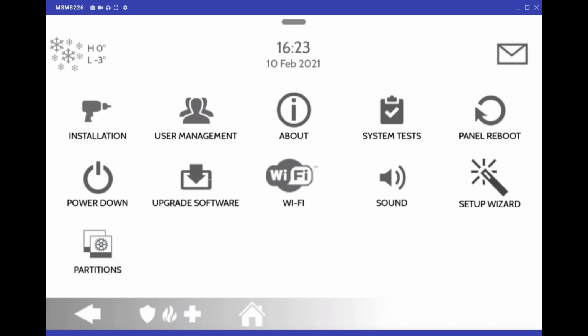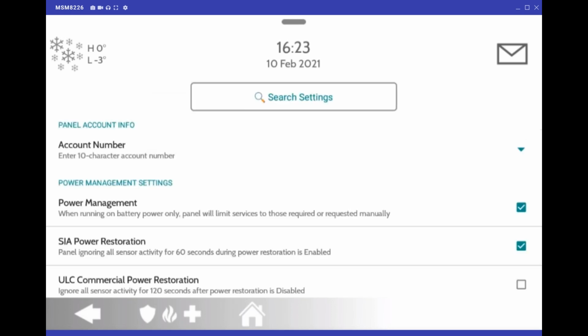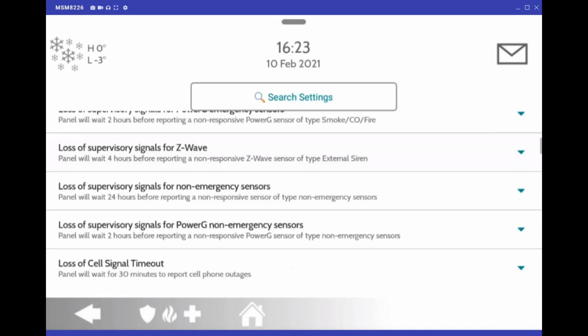So we need to go into advanced settings. At this stage, it'll probably ask you to put your code number in, put the 4 ones in, unless you put your own engineer number in. So we go to settings, we go to installation, and we go to installer settings, okay? So there'll be areas in here that you will want to turn on and off. Again, it's going to be up to you where you want to go with this. I'm just showing you it's in there so you know where to look for items.